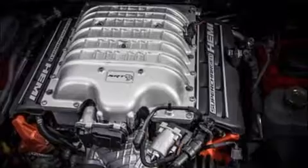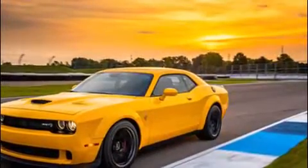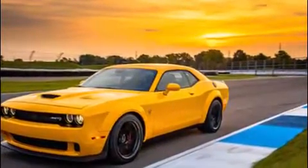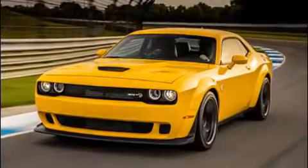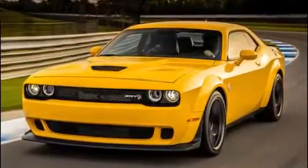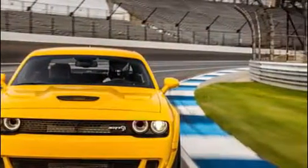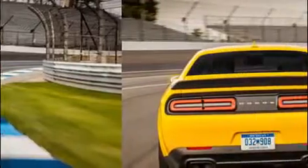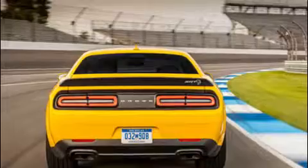Dodge claims that the Widebody is 0.3 seconds quicker in the quarter-mile, dropping it just out of the 11s to 10.9 seconds. 0-60 miles per hour drops from 3.5 to 3.4 seconds. Lateral grip increases by 0.04 G to 0.97 G on the skid pad. On the company's 1.7-mile road course, Dodge says the Widebody drops 2 seconds off its lap time compared to the standard Hellcat, finishing about 13 car lengths ahead.